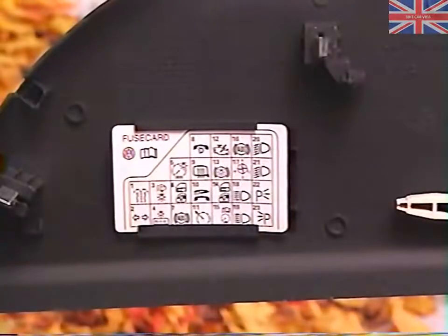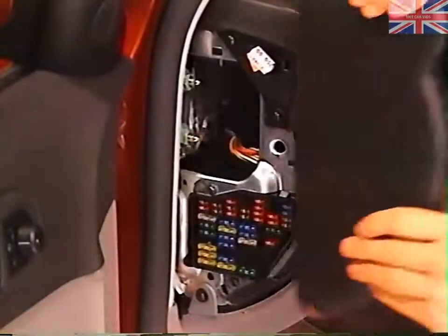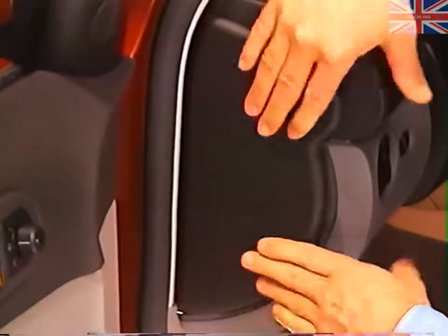Refer to the fuse table on the panel to find the right location. It's a good idea to keep a supply of spare fuses on hand so you'll have the right one when you need it. When you're done, just reinstall the fuse panel cover.